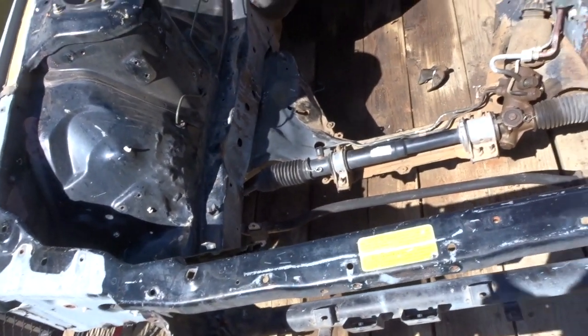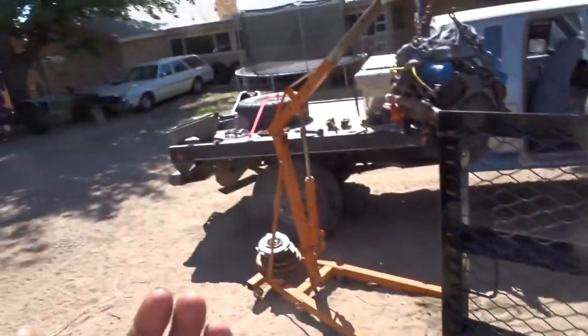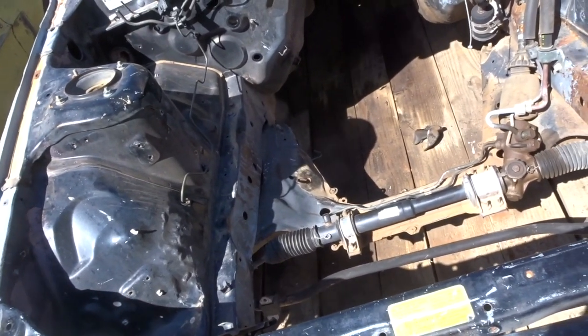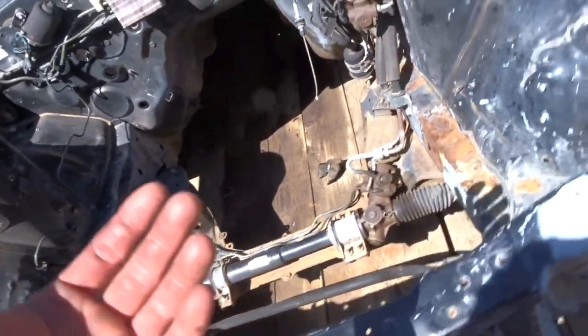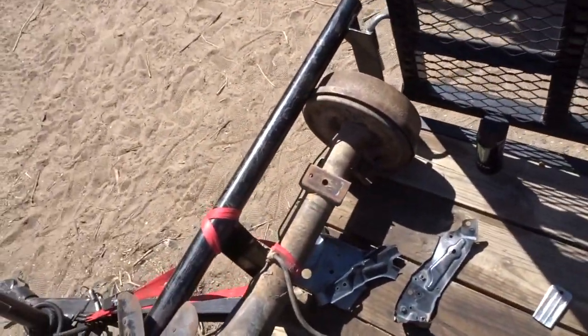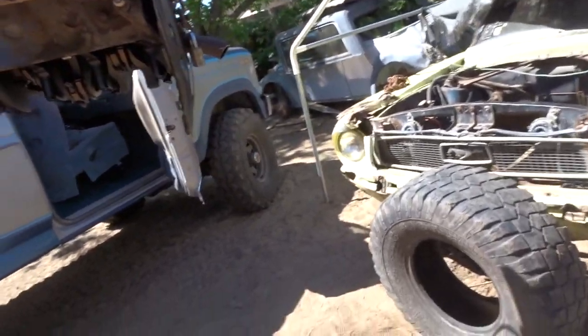So, the rack's gonna be a problem, might be in the way. I might have to make some kind of thing to raise the motor up, which I don't really care about. It kind of sucks because that means more weight up, but at the end of the day I don't really care. I just want to get the motor in there. So yeah, this is our setup as of now.